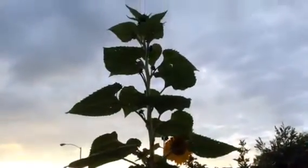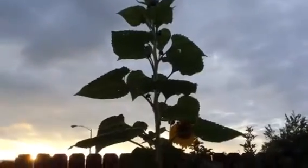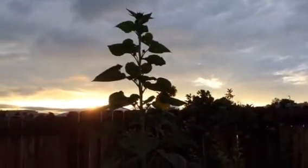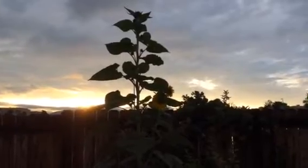I'll show you this giant sunflower here. Pretty awesome. The fence is a 6-foot fence, so my guess is that that sunflower right now is about 9 feet tall. It's just starting to form its big head. Pretty cool.